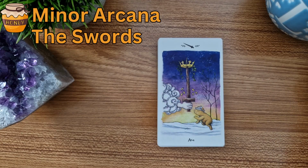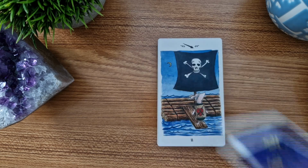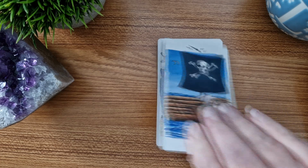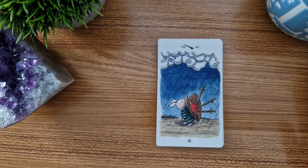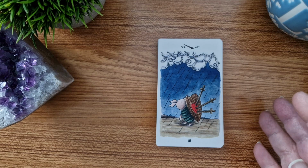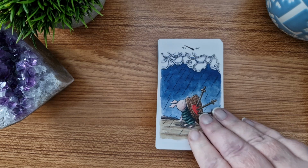And moving into the Swords. The 2. Walking the plank. Three of Swords. I love this for the Three of Swords. You still have the three swords piercing a heart, but the heart is on a shield. That's great. I think this is probably one of my favorite Three of Swords ever.